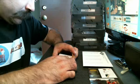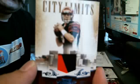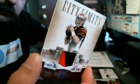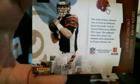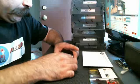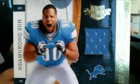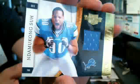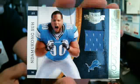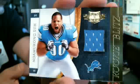Alright, for the Bengals. Former Bengal here, we've got Carson Palmer doing good things over there in Arizona. Got some good players in Arizona. Carson Palmer, former Trojan there. 34 of 50. Rookie Blitz and Ndamukong Suh jersey for the Lions. Lions are trying to be traded. 93 of 299. Ndamukong Suh.